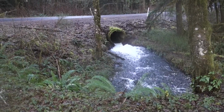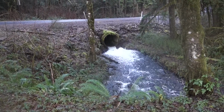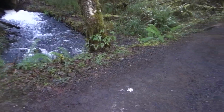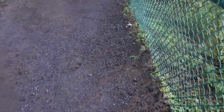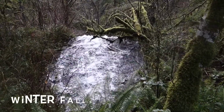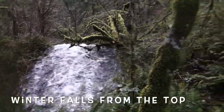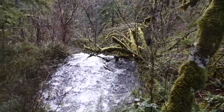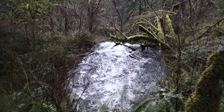The last falls we just saw, here it comes out of a culvert that goes under the road, goes under the trail, over the edge, and you don't have any idea what it looks like from this vantage point by the parking lot until you hike down there and look up and see the beauty that is there.